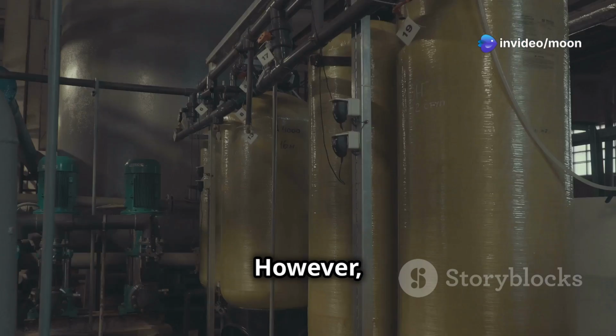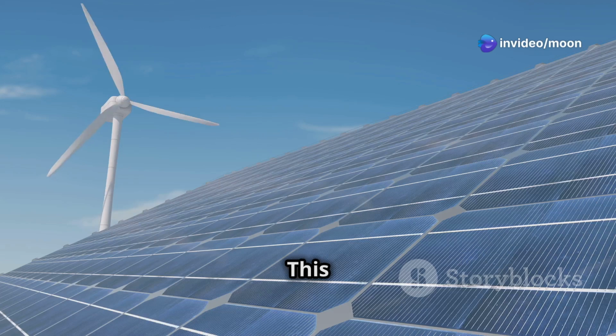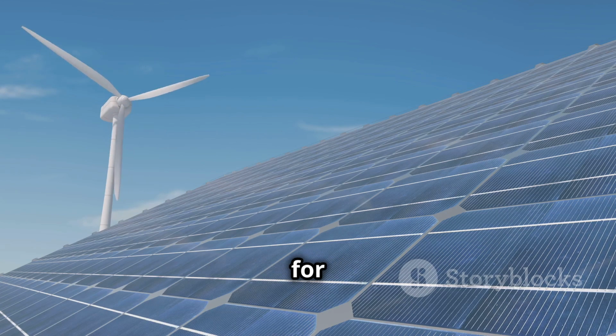However, the key to its long-term success lies in ensuring its sustainability. Traditional desalination methods can be energy-intensive and have significant environmental impacts, such as the discharge of highly concentrated brine back into the ocean, which can harm marine life. This means minimizing environmental impacts, reducing energy consumption, and making it an affordable option for all.